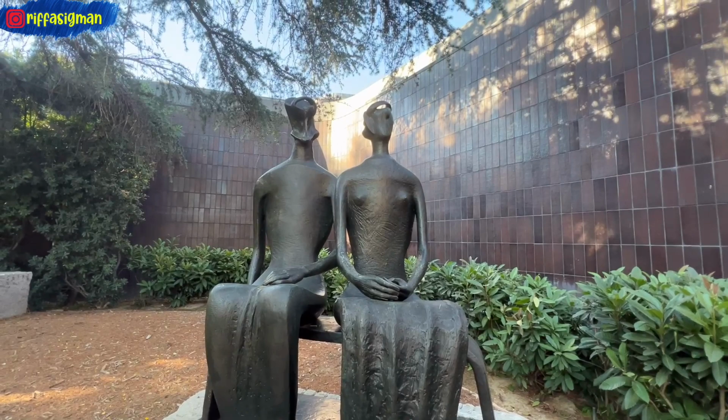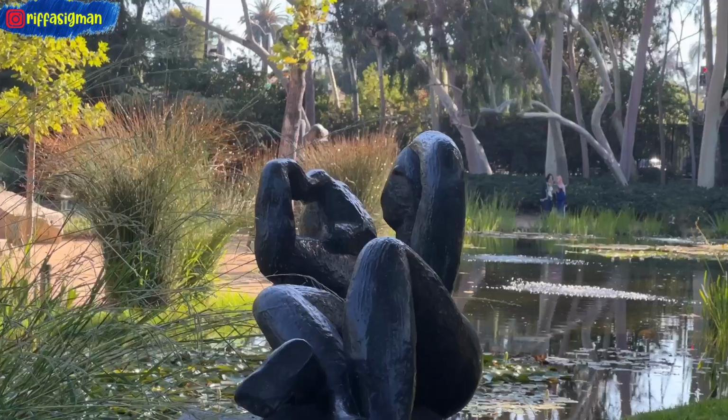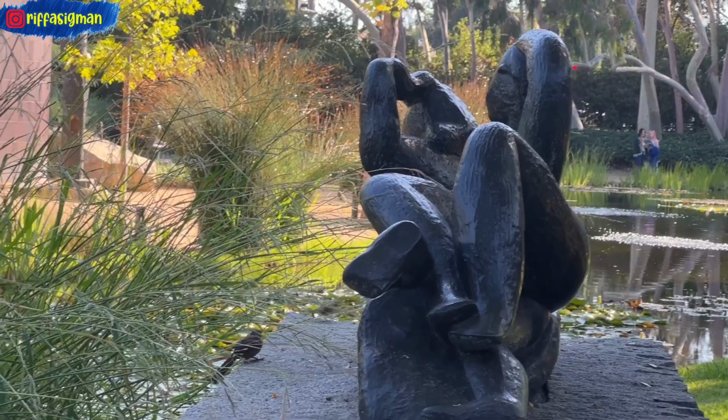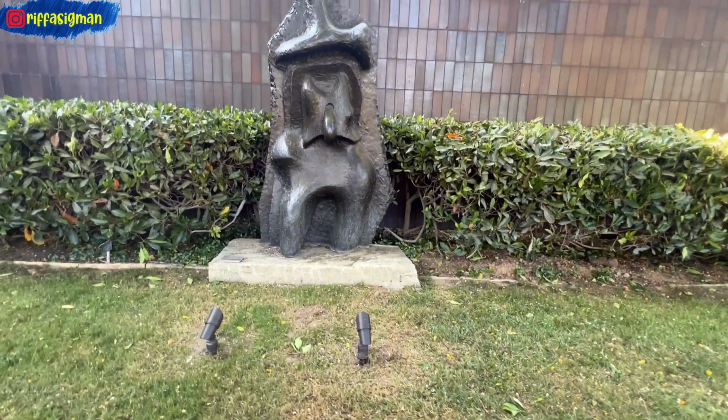The Norton Simon Museum Sculpture Garden is a delight for visitors of all ages. Its lush pond, decorated by several varieties of water lilies, its stately trees, colorful shrubs and flowers, and its meandering path provide a stunning setting for some of the museum's most important sculpture.